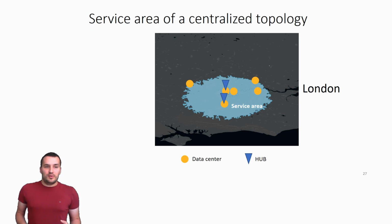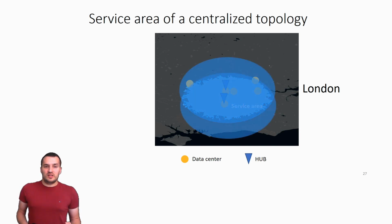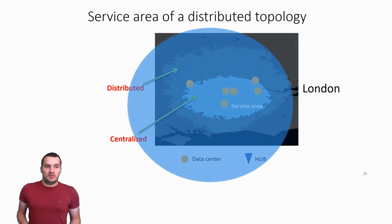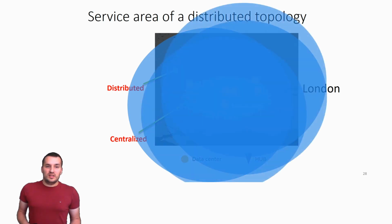Here we show an example of service area for 6 data centers marked in yellow and 2 hubs marked in blue in London for a centralized topology. Service area is a result of intersection of 2 circles around 2 hubs. If we remove the hubs and make the topology distributed, the service area increases significantly. This happens because data centers are now not limited by the hubs with small radius of 60 kilometers, but rather each data center can talk to any other data centers within the radius of 120 kilometers.